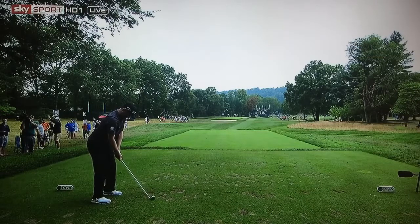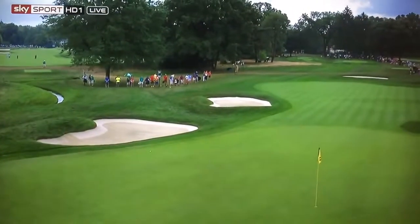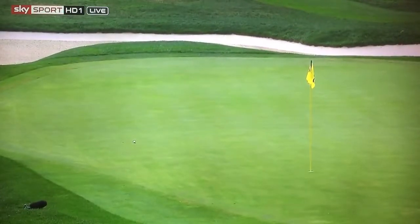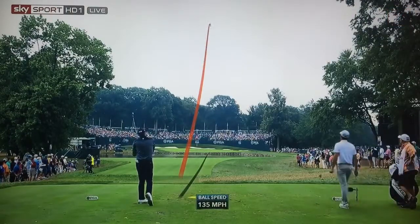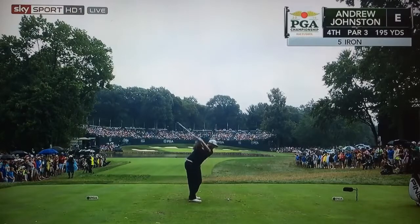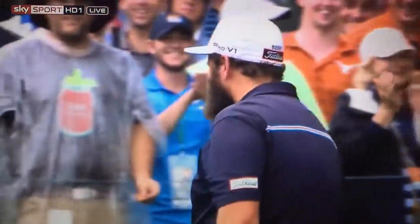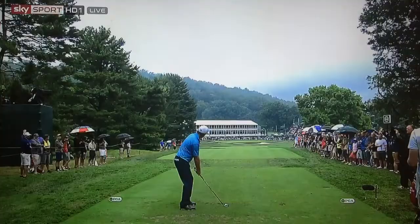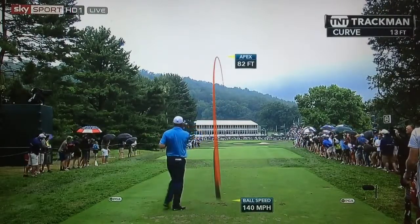Little par threes out here. Leaving himself an uphill birdie. Steve Stricker on the fourth. You'll have another, Andrew Johnston. Set up for a fade. He started left and it's fading back towards the center of the green.